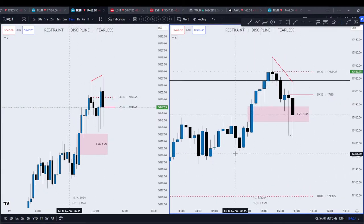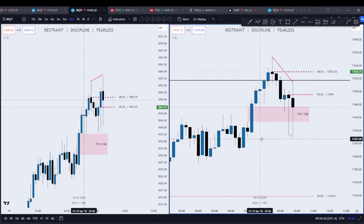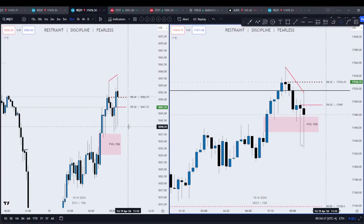6 a.m. This is the high. This is the low. We displace higher. There was no sweep, so this would be a mitigation at best. If there was a low somewhere here and we swept it, that would be the bullish breaker.